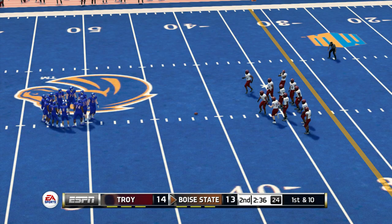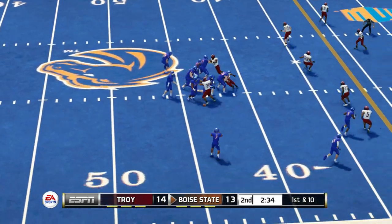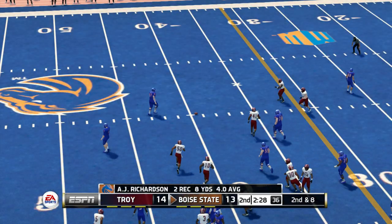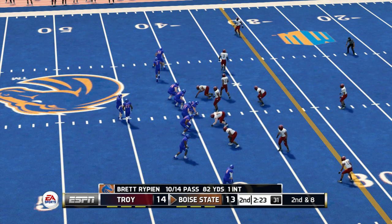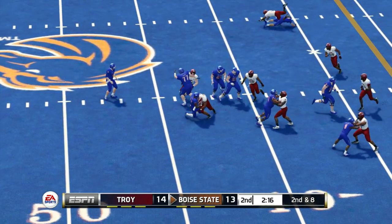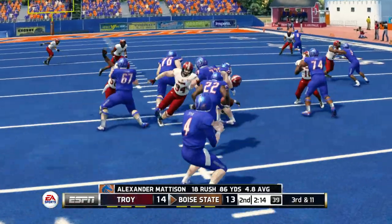In a game that's this close, you can't afford to waste possessions. Got it to his man on the screen, and he's tackled at the 40. Russell with the tackle at the 40-yard line. That makes it 2nd and 8. Mike 41 runs it and is tackled in the backfield. Nice play. 3 on the play. That makes it 3rd and 11.